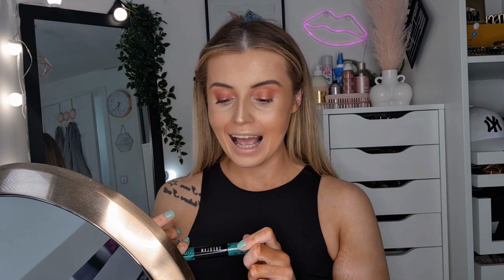So, I have quite pointy downward eyelashes. They aren't curly at all. So the fact that this has raised them up a bit is insane. I really love this mascara, and the fact that I could choose one side if I just want to go really natural, but then layer them up if I wanted to go a bit bolder like I am right now.